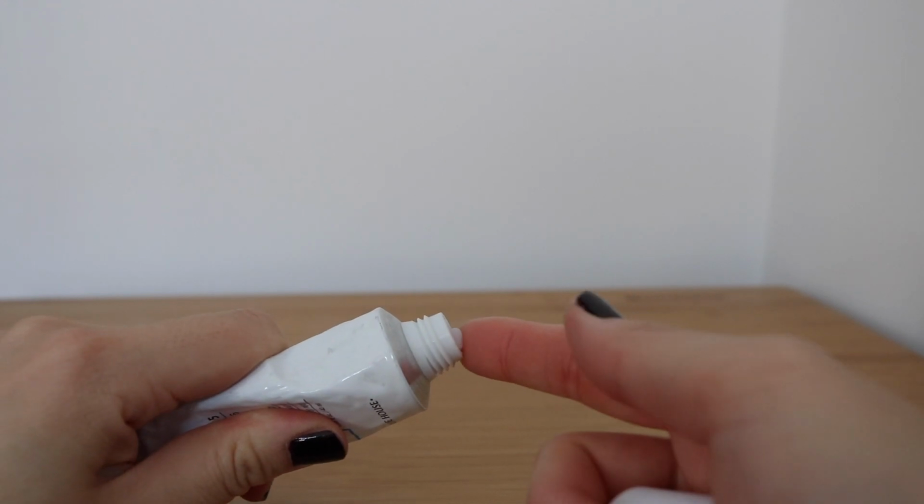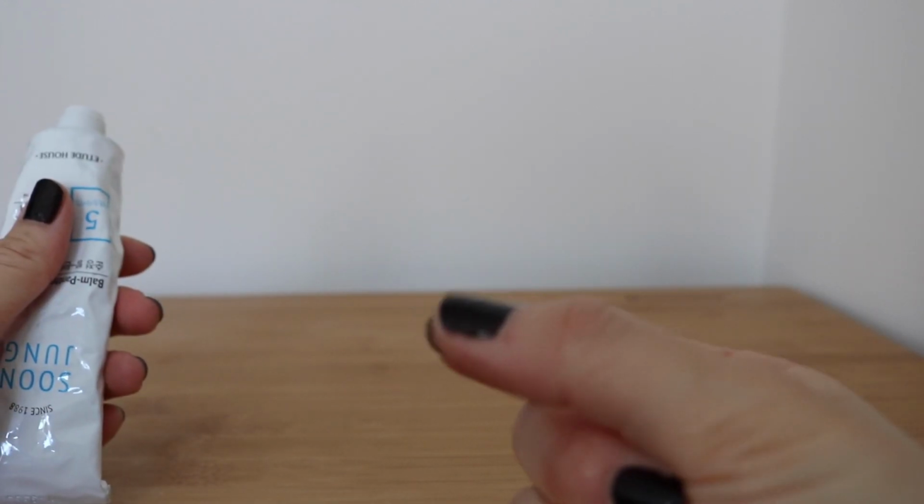So for this I just take a little bit and I use my ring finger to dab it into the areas that really need it, which would be mostly my left eye, on the top and the bottom. So that is my winter evening skincare routine.